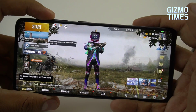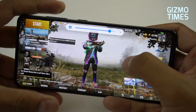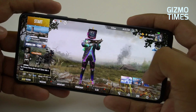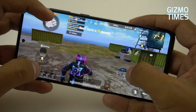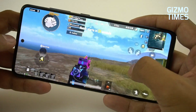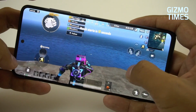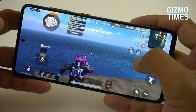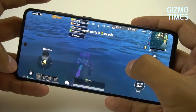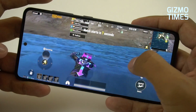So here's the frame rate which you can check, and the speakers toward the bottom, the headphone jack as well is towards the bottom of the device. Since the camera is present as this cutout towards the top, it doesn't really hamper the experience. It actually gives you a lot of real estate for the game to be played. It's quite a wide display. It's a 20:9 aspect ratio, and a fully stretched gameplay is possible on this phone with this particular aspect ratio.